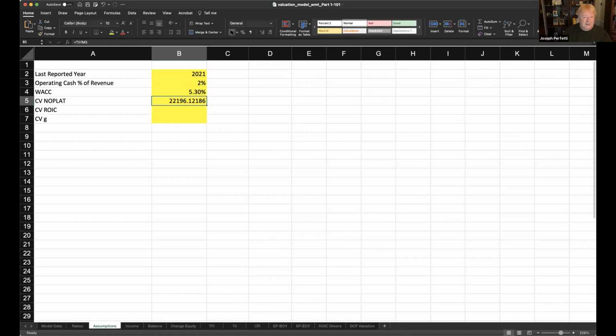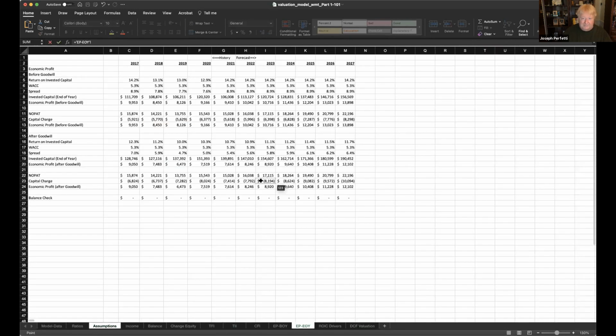Next, I have my continuing value ROIC equals cell B6, M. ROIC is right here after goodwill, row 16. So M16, 11.7%.